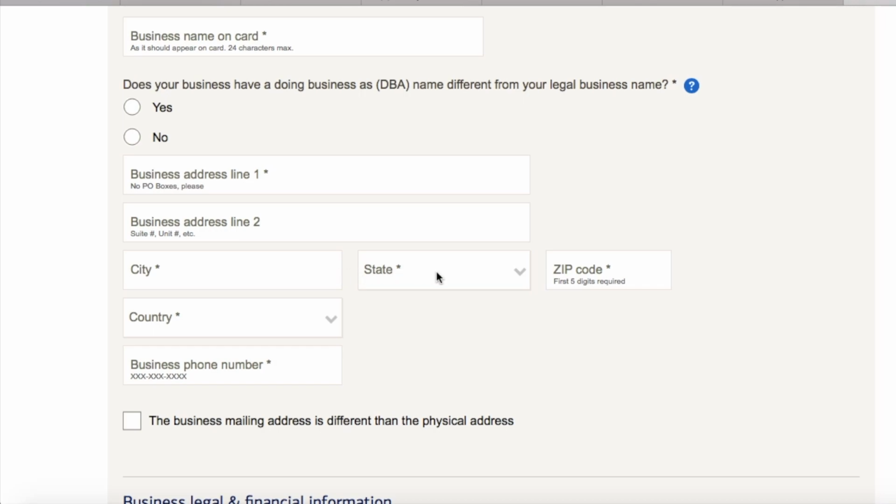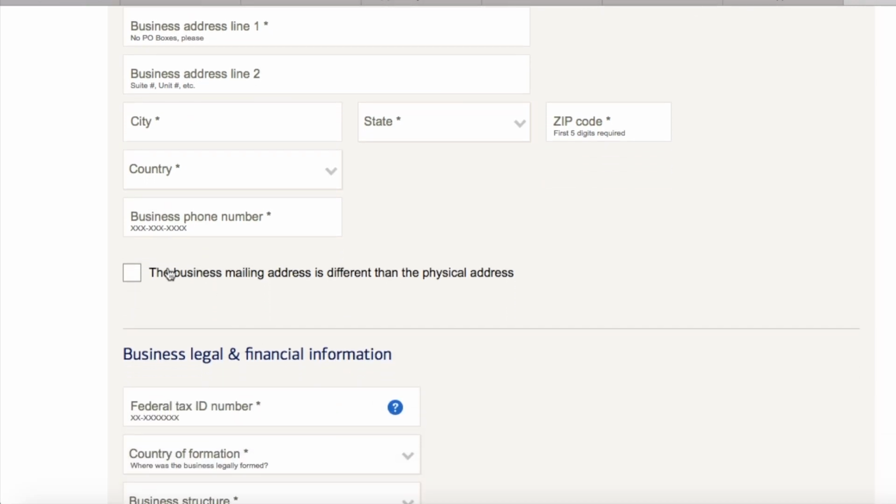Next, they're going to ask for your business address. So whatever your business address is, just type it in. They're going to ask for the city, state, zip code, country it's in, and your business's phone number.